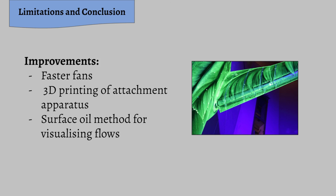As a result, we suggest the following improvements. After the EYEs, we could continue our research with faster fans, achieving airspeed of at least 10 meters per second. The attachment apparatus of the high-lift device would also be 3D printed to reduce airflow influence and prevent slanting. Finally, the surface oil method would be used to visualize flows as seen from the image on the left. Such a method would allow us to conclusively confirm or negate the presence of flow separation within our experiments.